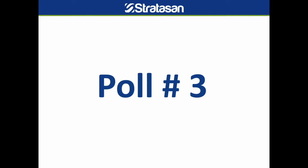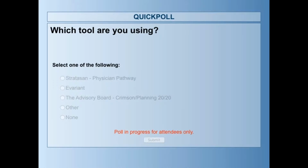And before we jump into the Physician Pathway tool, we want to see what tool you guys are using. And so we're going to launch our third poll. All right, 16% have voted. Wow, that was quick. 37, 47. And we're up to the magic 68%, 74%. That is great. You guys are engaged on this one.